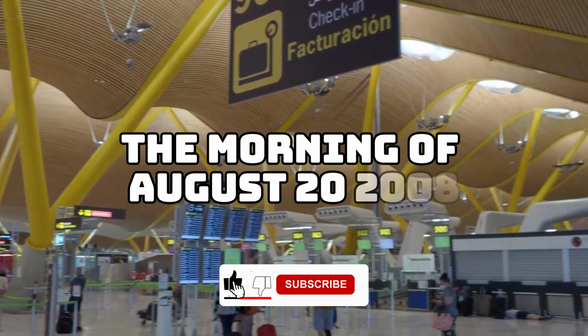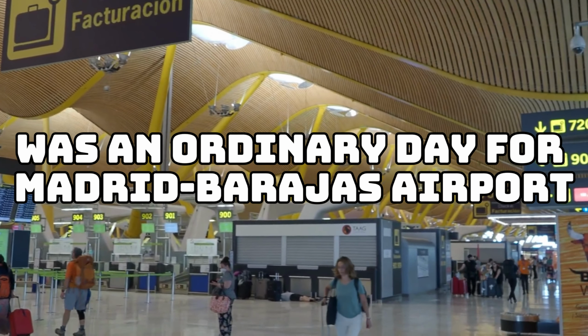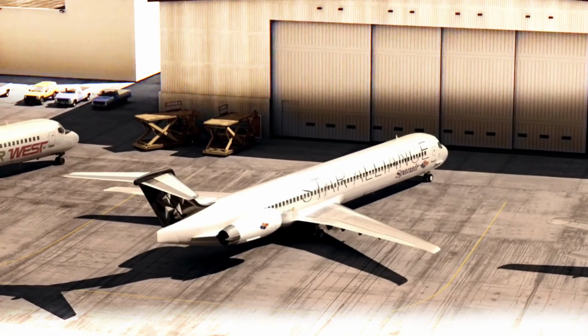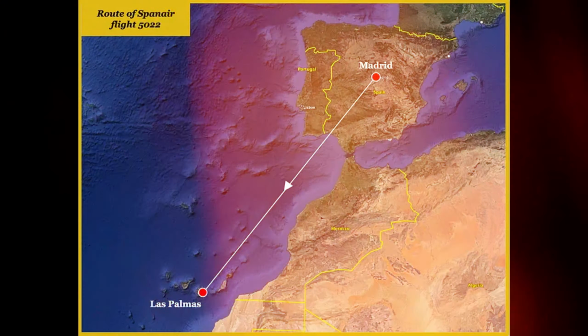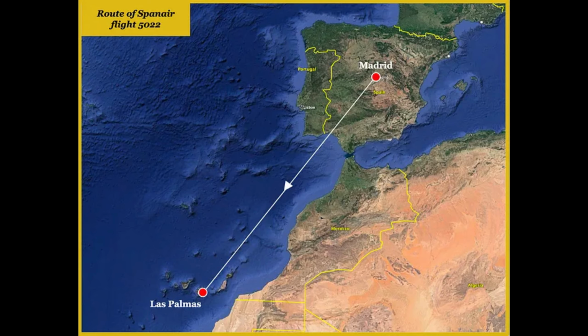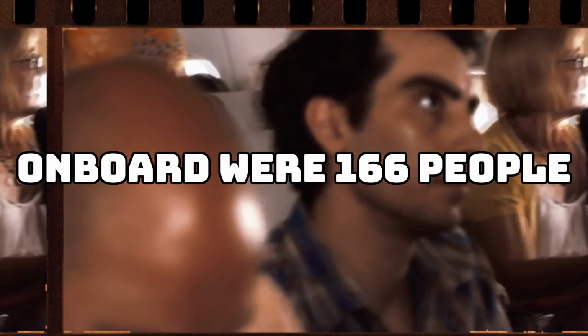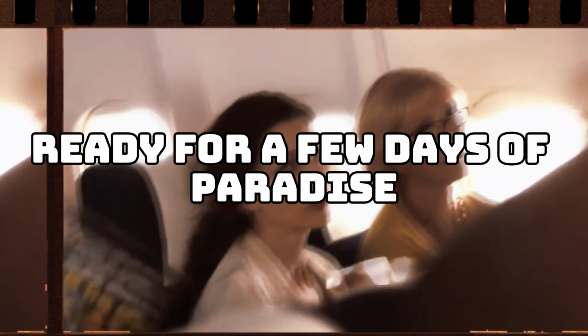The morning of August 20th, 2008 was an ordinary day for Madrid-Barajas Airport, one of Europe's busiest hubs. Spanair Flight 5022, a McDonnell Douglas MD-82, was readying for a standard hop from Madrid to Las Palmas in the Canary Islands. It's a popular vacation route. Think beach resorts, sun, and sangria. On board were 166 people, mostly holiday makers and entire families, ready for a few days of paradise.